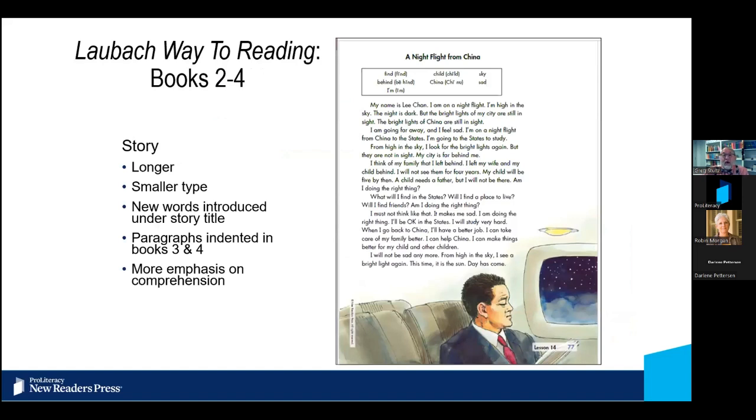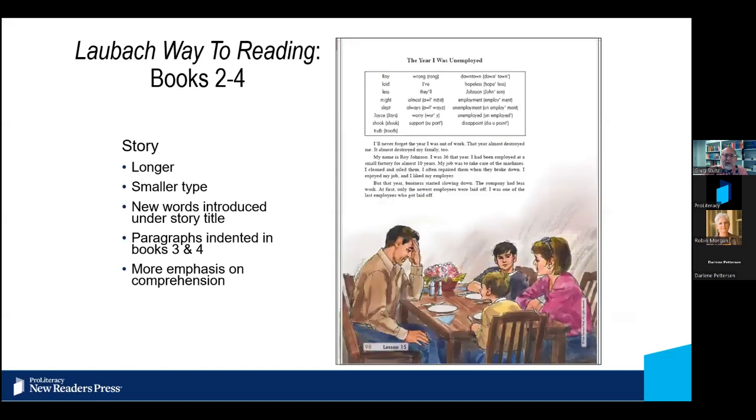The stories become more challenging with longer sentences and more sentence patterns and smaller type. In addition to the chart words, other new words are added and shown under the story title, as you can see here. Starting in Book 3, the paragraphs are indented, and gradually more emphasis is placed on comprehension.